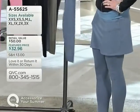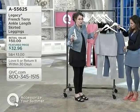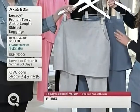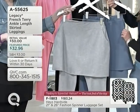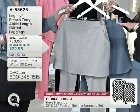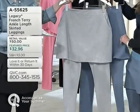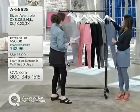Rather than going with your traditional Heather Gray, look at Heather Blue. So those of you who think, oh, I already have all these great colors, you may not have that Heather Blue to change it up. I feel like this is denim inspired. You don't want to wear the denim, a little bit too hot for summer, so you go with your French terry skirted leggings. Exactly. So there's your Heather Blue. There's your Heather Gray. So there's your two first colors.